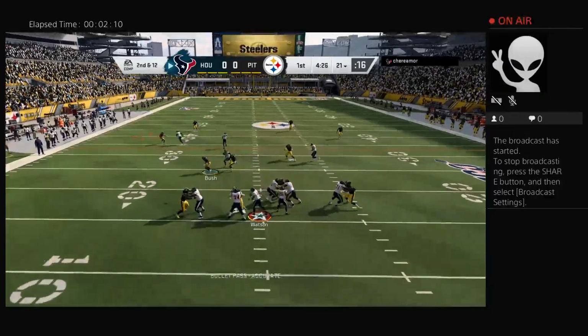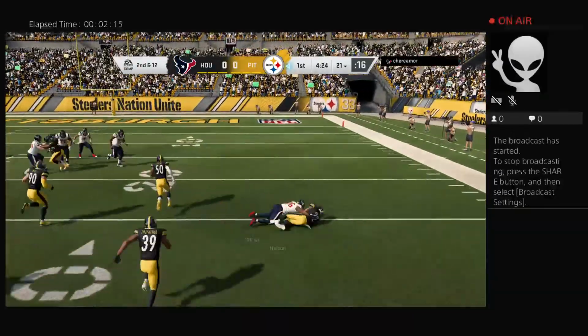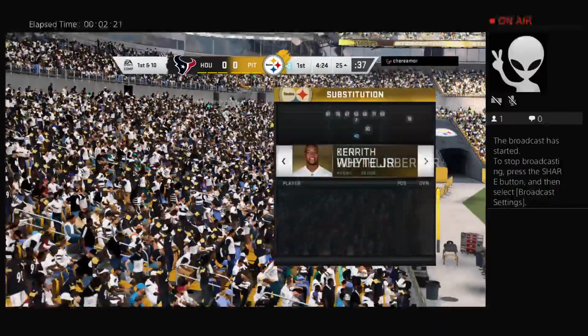To throw is Watson. Trying to force it to Hopkins, and it's intercepted. Picked up by Steven Nelson. And the return will stop right around the 25.